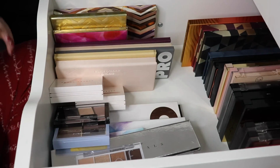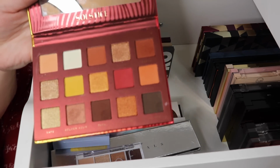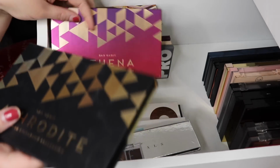So, gonna get rid of those. Then we have the Bad Habit Solstice. This is a dupe for the Natasha Denona Sunset palette. Gonna get rid of that. And then we have these two. I am torn on these.